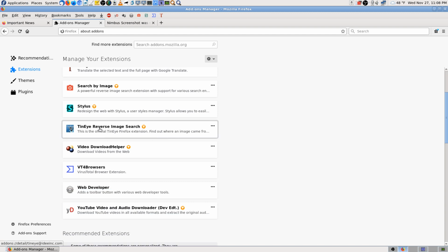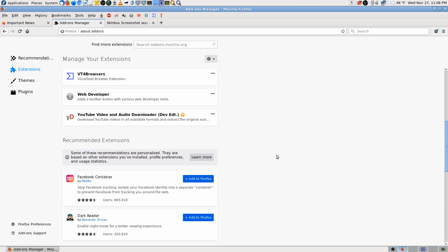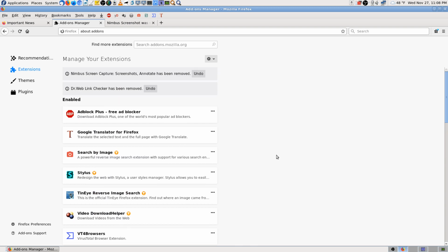I used to use that, and like I was saying earlier, I think it quit working when they went to the Firefox Quantum version, but I guess they finally got their code updated to where it would work on it. So that's what I'm going to do right now.